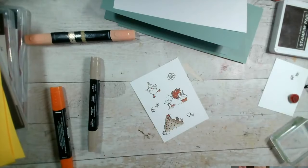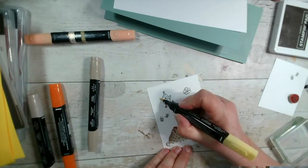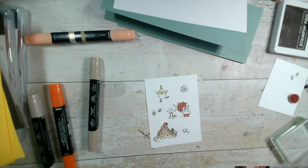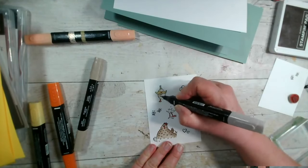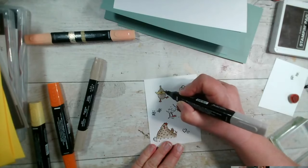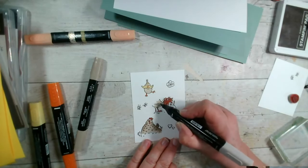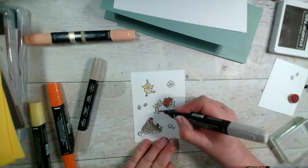Okay, right, let's do our little chick here popping out. This is Daffodil Delight. And there, let's give him a yellow hat. And just a light egg. Like that. I'm not doing a huge amount of blending and colouring. I don't think it really needs it for this because you've only got a small amount that you're seeing. Just add that on there. That's that one.